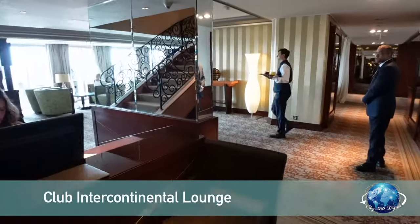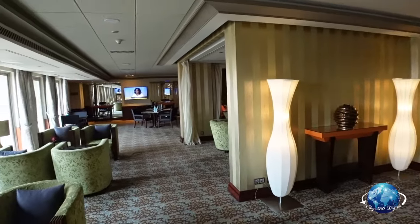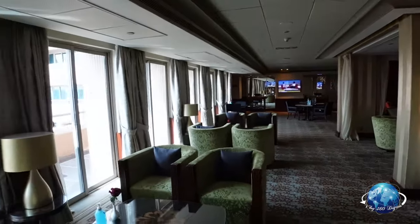Club Intercontinental rooms and suites have access to the Club Intercontinental Lounge, where you can enjoy breakfast and afternoon tea and other beverages.